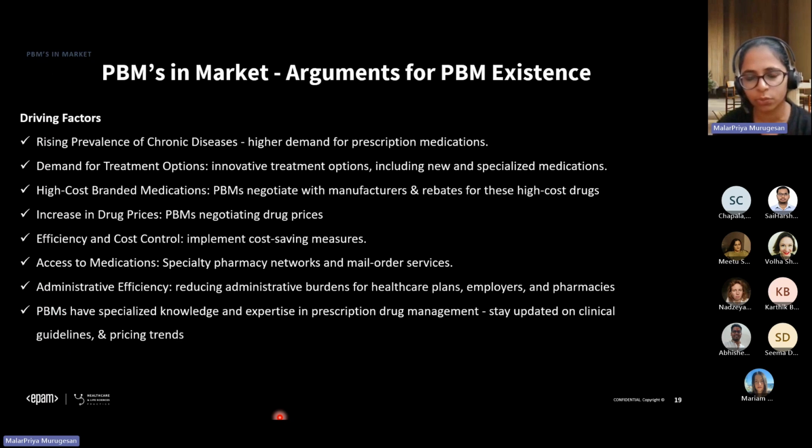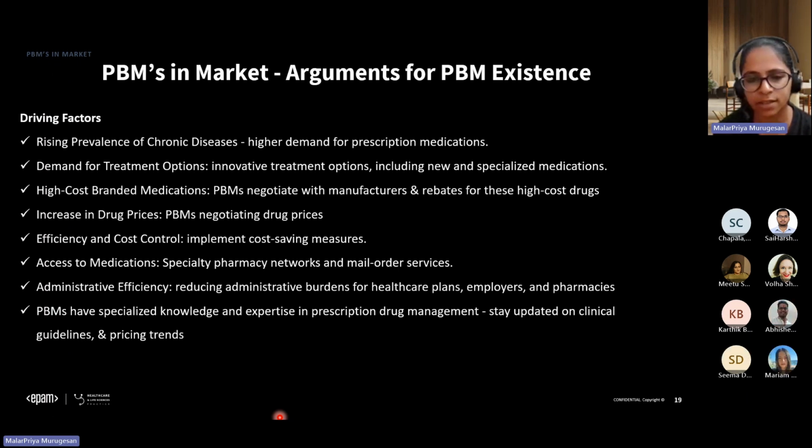So why are they implementing such things? To reduce the cost and to provide more efficient and easier access as well. Especially take one example, prior auth. That is a headache even till now. If you want a prior auth for a certain drug and you submit your form to the payer, you have to wait at least nearly a month to get that prior auth approved.